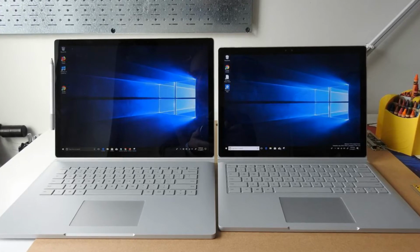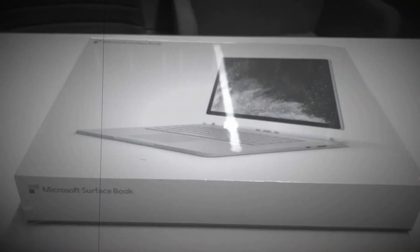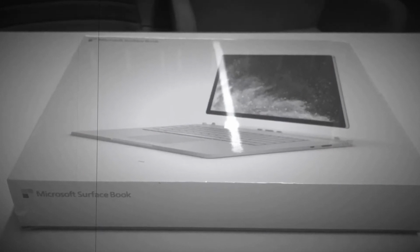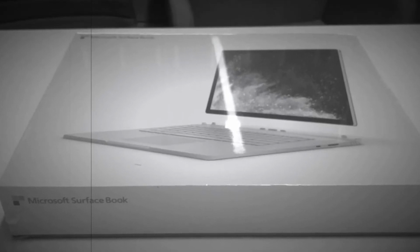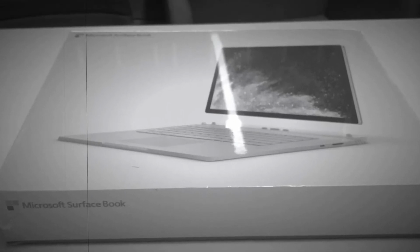You can still detach the screen with the press of a button. The signature dynamic fulcrum hinge that connects the base and screen looks and feels unchanged. The closer I looked, though, the more I saw evidence of the 1,000-part changes Microsoft Windows and Devices lead Panos Panay told me about in October. Many are subtle.